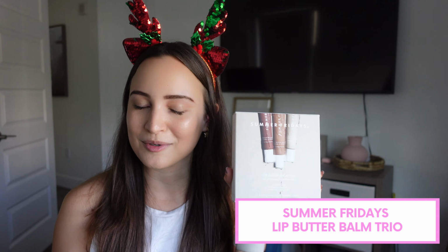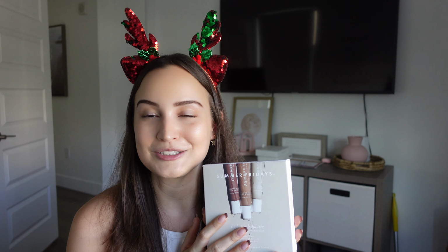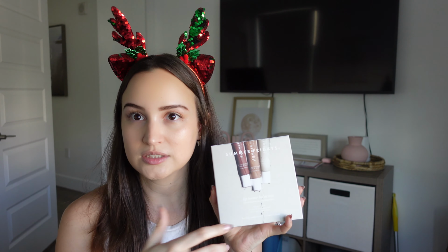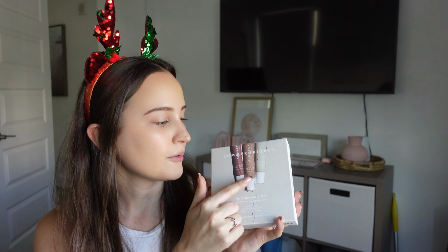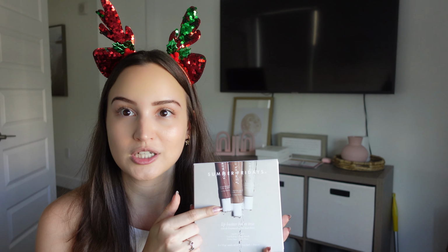Last in my beauty category is the Lip Butter Balm Trio from Summer Fridays as well. I recently did a video with these ones as well with the nighttime skincare routine set, the minis. And honestly, I'm loving this one so much. It has 3 different options. So it has their original vanilla lip butter balm, which is just clear. Then they have the vanilla beige, which is the one that they introduced later on, and it has a nice little tinted shade. And then brown sugar is much darker.